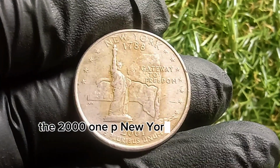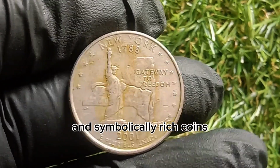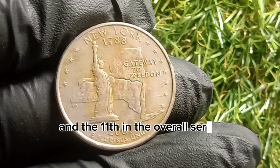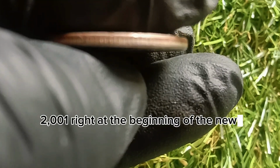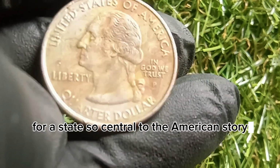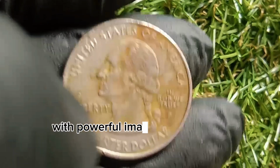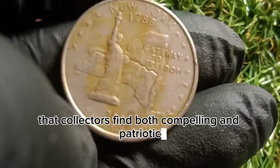The 2001 P New York State Quarter is one of the most visually iconic and symbolically rich coins in the entire 50 State Quarters program. Released as the third coin of 2001 and the 11th in the overall series, it entered circulation on January 2nd, 2001, right at the beginning of the new millennium, a fitting moment for a state so central to the American story. Minted at the Philadelphia Mint, this quarter bears the P Mint mark and celebrates the Empire State with powerful imagery and layered historical references that collectors find both compelling and patriotic.